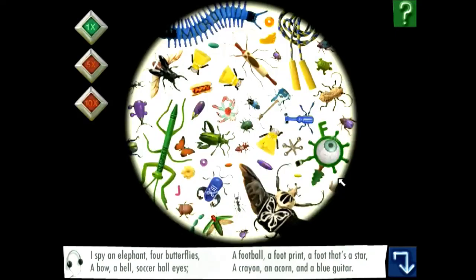I spy an elephant, four butterflies, a bow, a bell, soccer ball eyes, a football, a footprint, a foot that's a star, a crayon, an acorn, and a blue guitar.